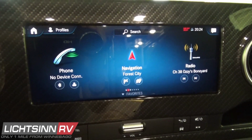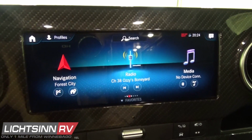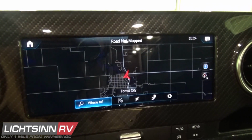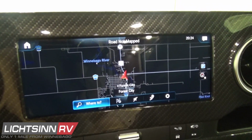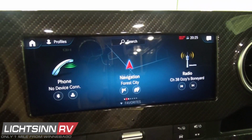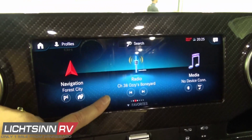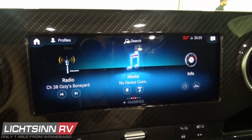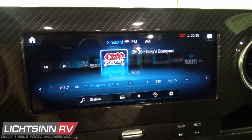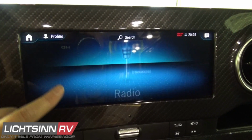Going to the home feature, we have the location for the phone, navigation, and Sirius XM satellite radio. We also then have intelligent navigation, which using artificial intelligence, including the Hey Mercedes, will learn your favorite coffee shops, favorite restaurants. It will remind you of your home location, work location. Here you'll find Sirius XM satellite radio, as well as high definition FM radio and AM radio.